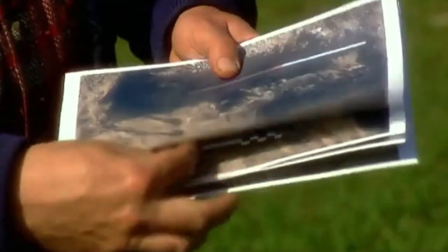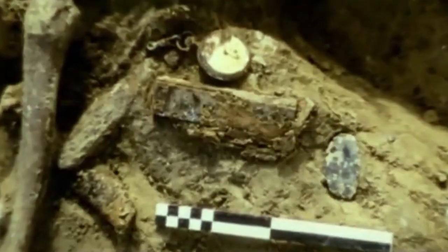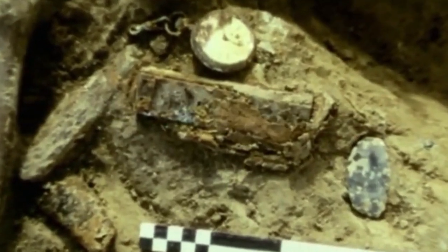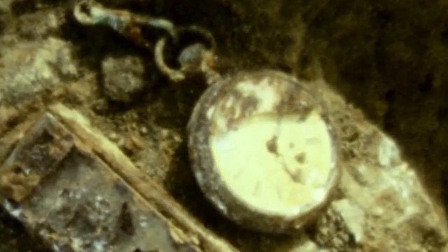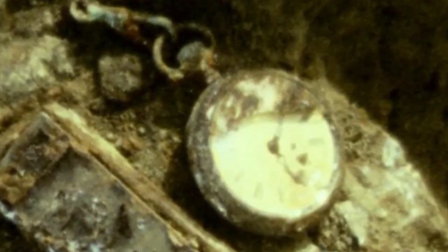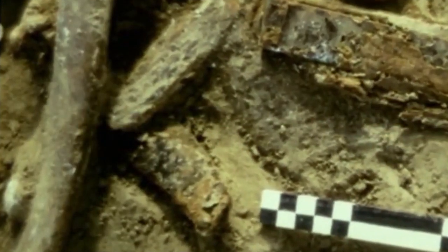Down in front of him here was what we think is the remains of the bread bag, with a number of personal effects in them. We had this harmonica or mouth organ. There was his fob watch here, which had stopped at 6:10. You can still see the seconds and the minutes and the hour hands there. There was a penknife, and interestingly, there was a prehistoric flint tool.